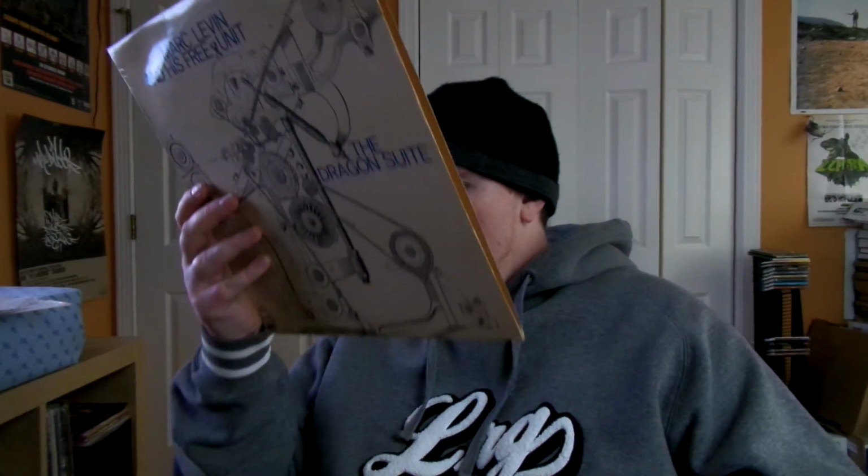BYG label. Pretty cool. Definitely better in some parts than in others, but I pretty much enjoyed it all the way through. I'm not familiar with this person at all, or his group. The lineup on here, we got Mark Levin, Ionis Wanga, I believe, Cecil McBee, Frank Clayton, Carlos Scott, that's it. So pretty cool.